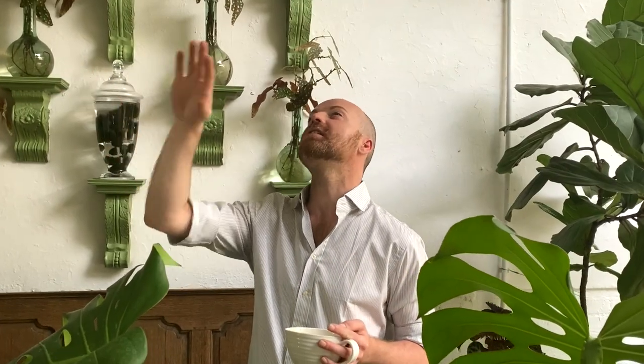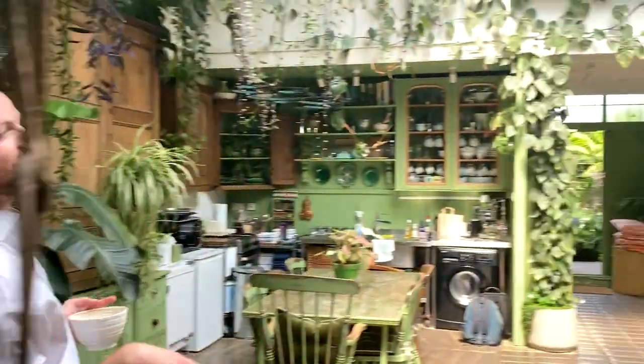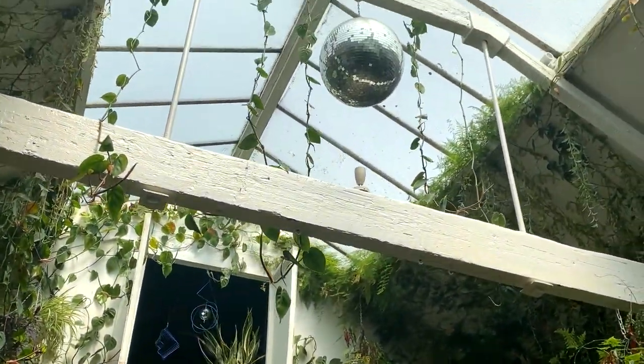I used to have loads of disco balls and of course they're incredibly reflective and they really annoy certain photographers when they're trying to use flash. So most of my disco balls have gone. The only one that remains is up here, but it's so dusty that it doesn't reflect anymore, so it's not that much of an issue. You just got to have a disco ball in the warehouse, it's essential.